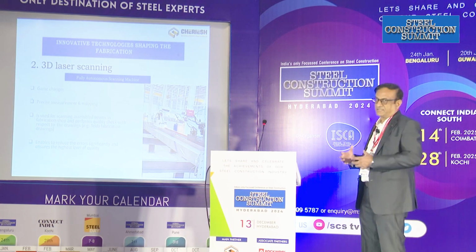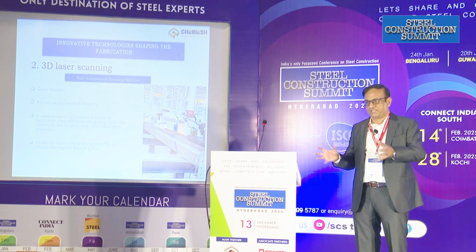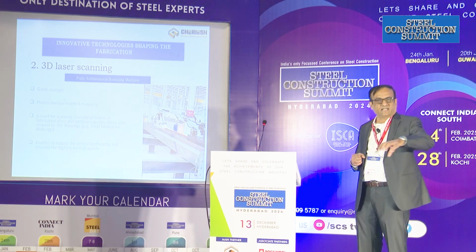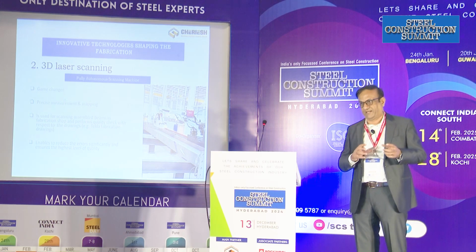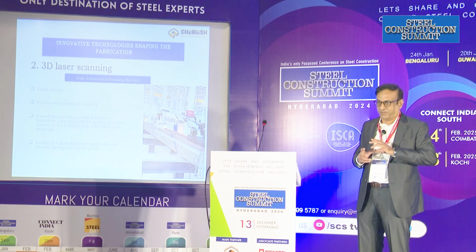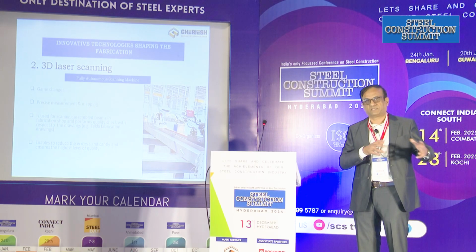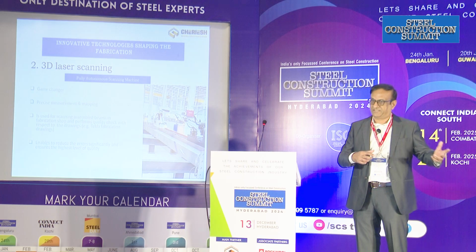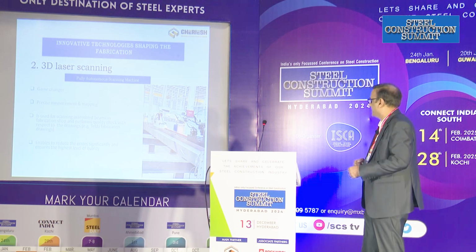What it does is, for a member where the fitment is already done, with the end plates and stiffeners, it scans and then compares that with the BIM drawing, the Tekla drawing, and then tells us potentially if there is any problem in terms of the matching with the drawing. Now, it helps us with the quality of the members which are going to be erected at the site. Potentially all the problems can be reduced here.